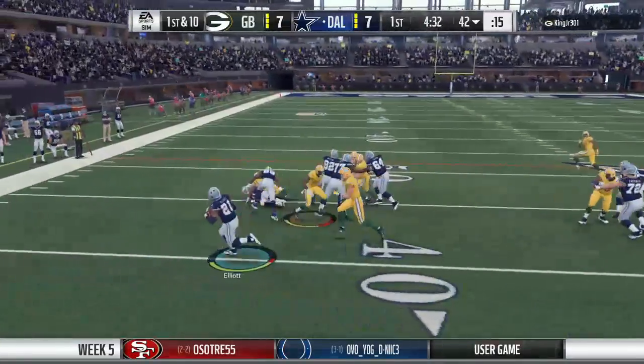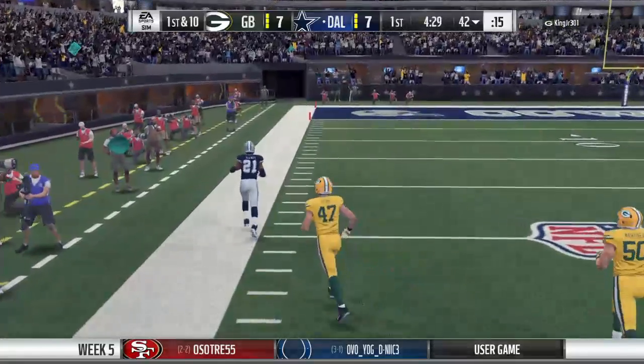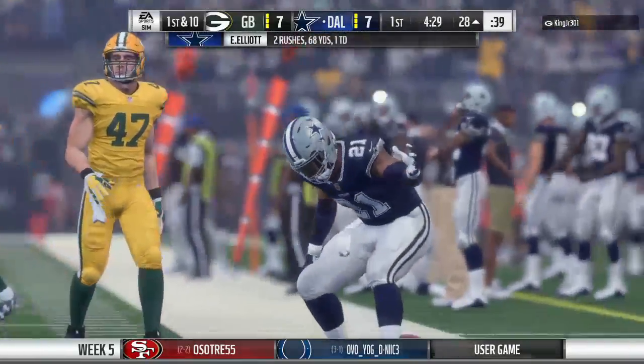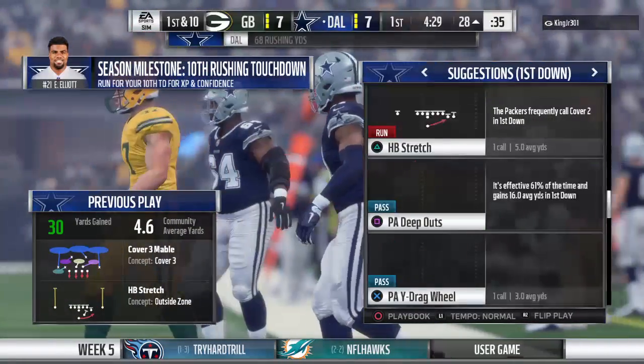A first down carry by Elliott. And he's got room. And he is out of bounds inside the 30. All told, it's an even 30 and a first down.